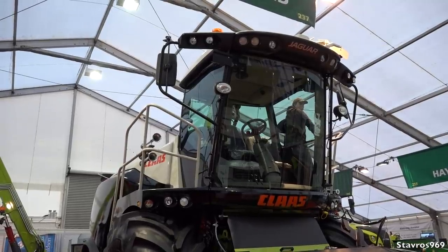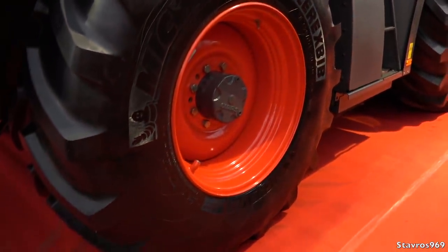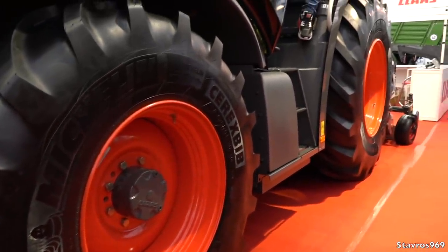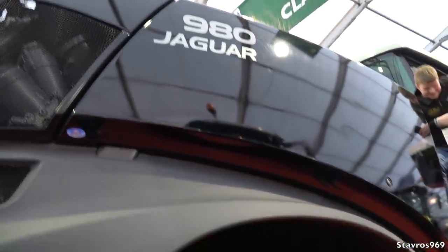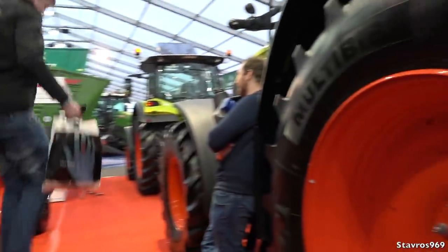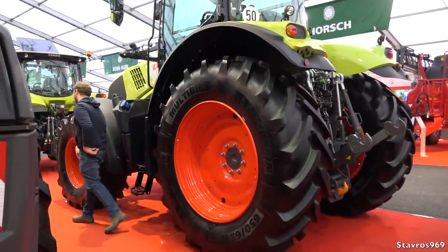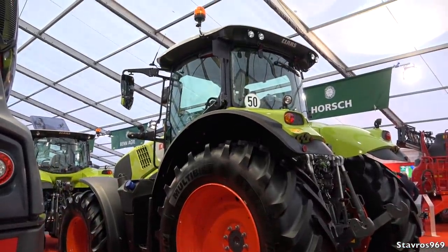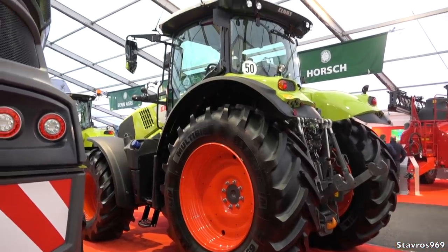And what sort of power are we talking here, David? The 980 is running a MAN V12 engine, giving us 884 horsepower. A V12? MAN V12. Right. And then we have this one, David. Another. So this one here is the Axion. This is an 800 Axion, 205 horsepower. Nice. Semi-power shift transmission as well.